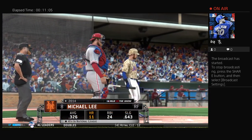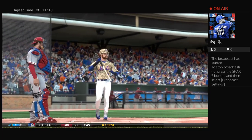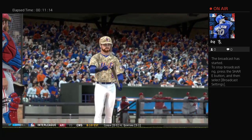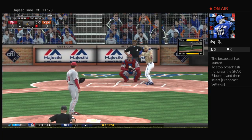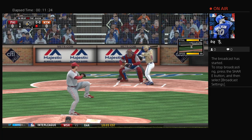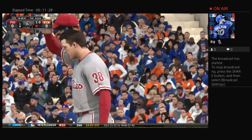Michael Lee will stand in now, and as you can see here, he enters play 4th in the National League in round trippers. Here's a curveball that runs outside. It's ball 1.